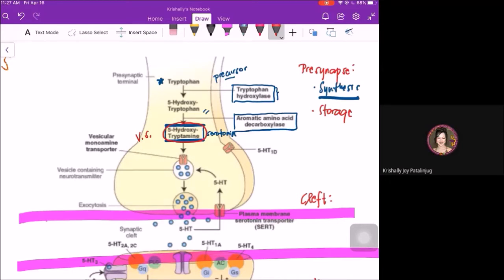Okay? That will enter. It will enter the vesicles. Kaya nga vesicular storage. It will enter the vesicles. And that entry is made possible by this transporter. That transporter is called VMAT. Okay? VMAT. Vesicular monoamine transporter.